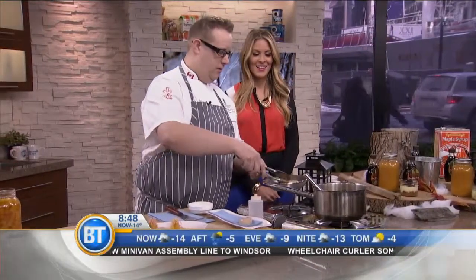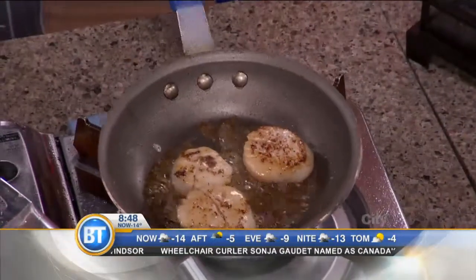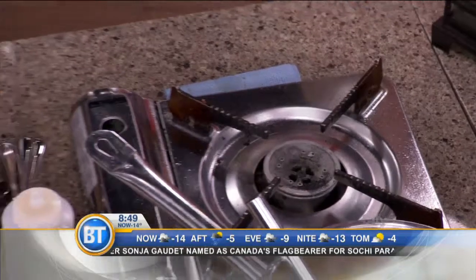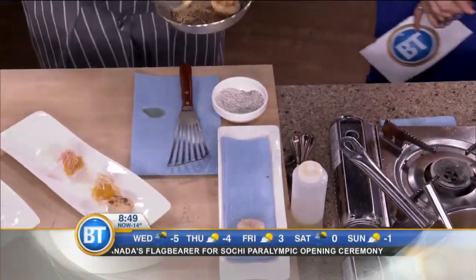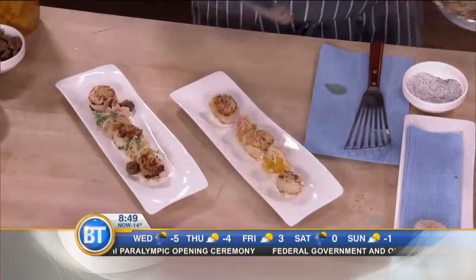Once we just let these get some maple on them. That smells so good. We'll just turn the heat off. Dab them. So right here we have our house pickled beets, which we do from our pantry. We have our scallops. We have a maple and buttermilk dressing.